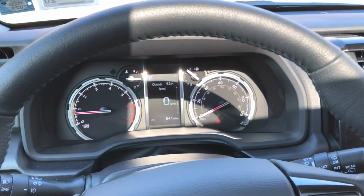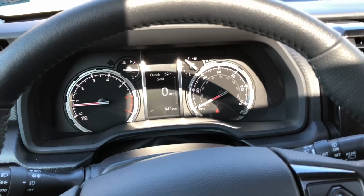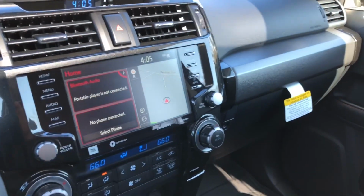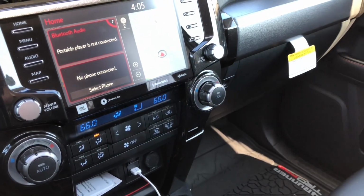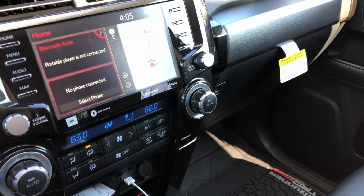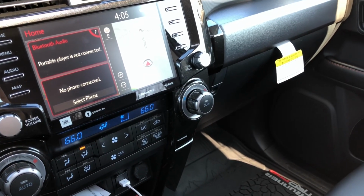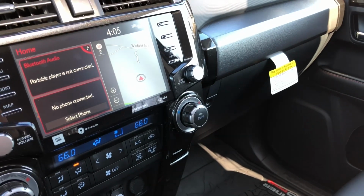Driving experience, other than that, the brakes actually feel a lot better. Again, not that there was anything wrong with my 2016 brakes, because there wasn't. In fact, the car only had 20,000 miles, and I replaced the rotors and pads. But the brakes just feel better on the 2020. Better acceleration, better exhaust sound, different turn signal sound. I do like the push to start better. I do like the keyless entry better.